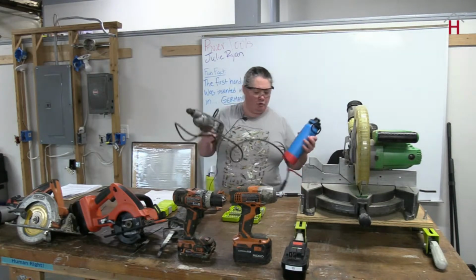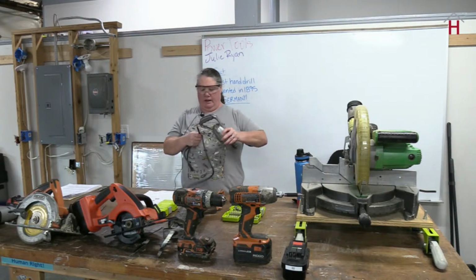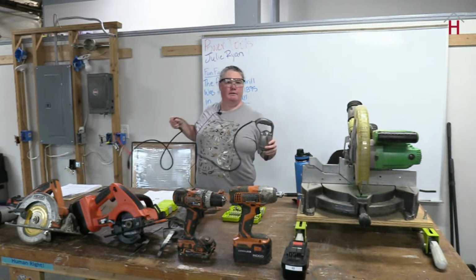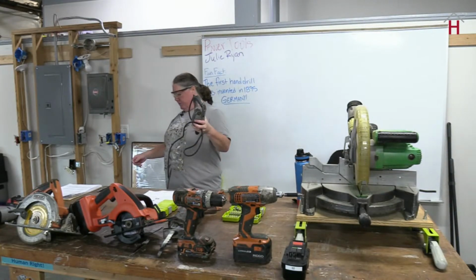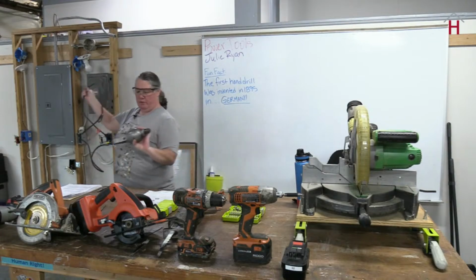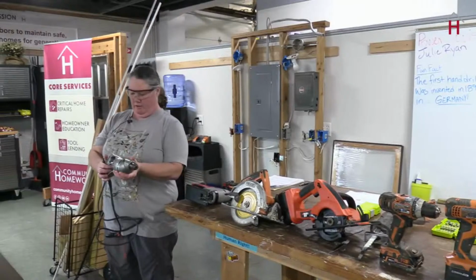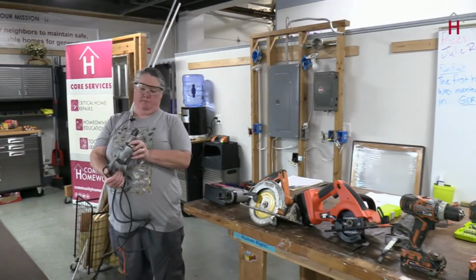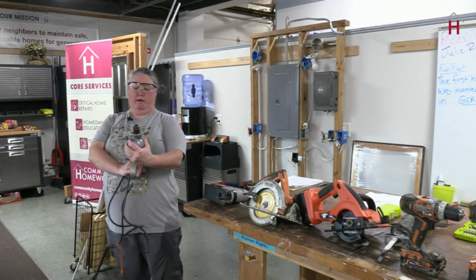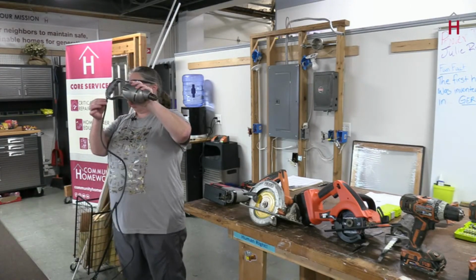Some people have tools laying around their house that maybe their grandfather left them or something like that. And they can have problems because they're old. So this is an example tool. I think this is some kind of drill. I'm not even sure how it works. I'm kind of afraid to plug it in. I don't see a UL rating on it. But what I want you to see is this cord issue here.